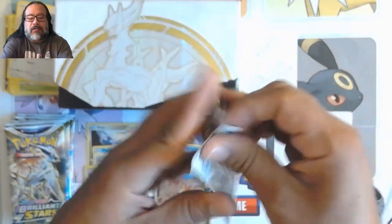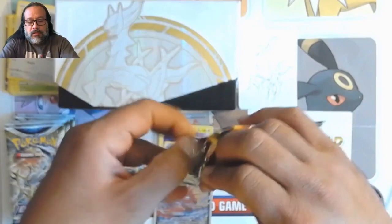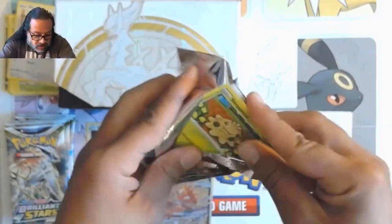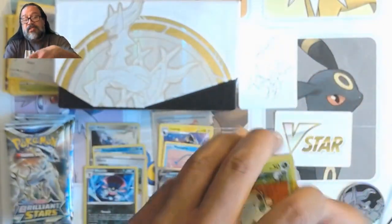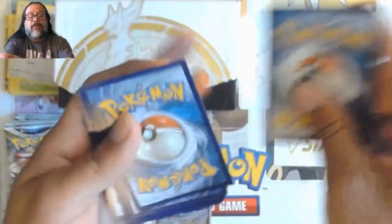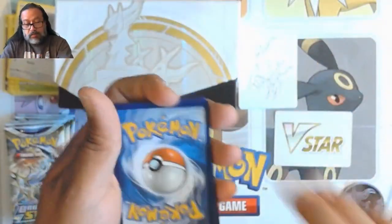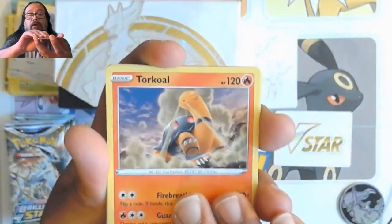All right, Charizard. Charizard, get us something good here, please. And if you don't, it's all good. But can you give me some commons that I haven't pulled yet from these first few packs so that I can start building it already? Please, please. All right, here we go.